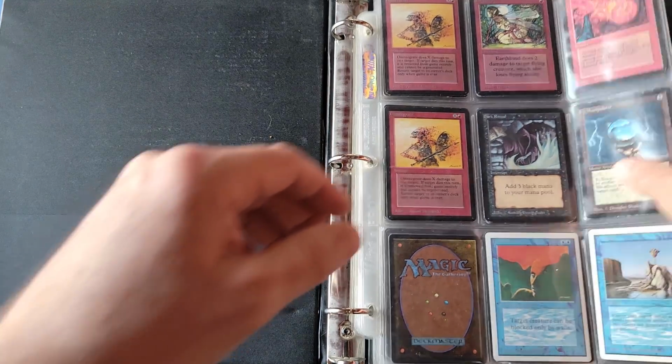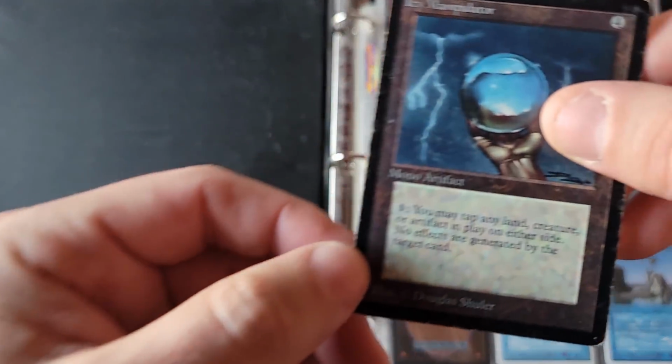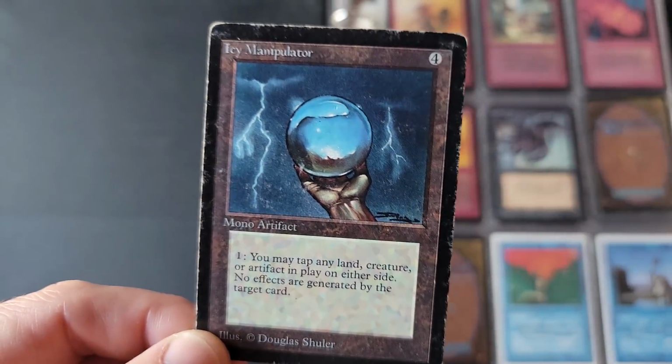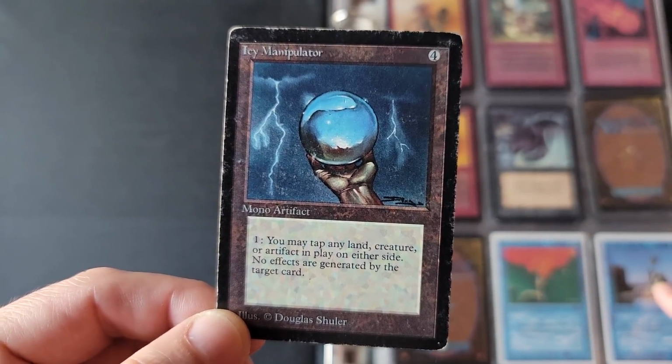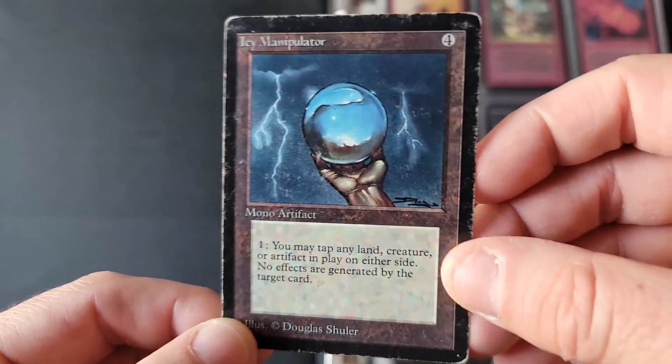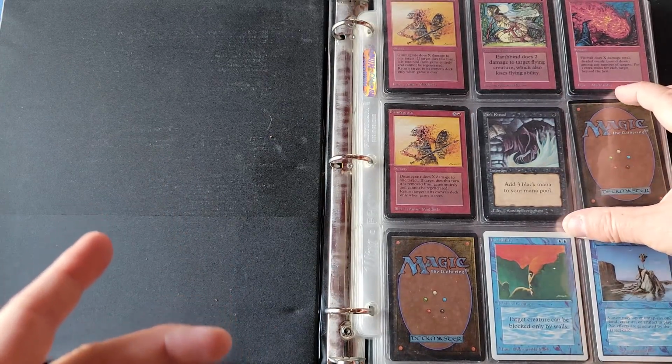Put him aside. Also, we got some extremely well-loved over here, the Beta Icy, obviously not my favorite. I can't stand the overly dark saturated color compared to the Alpha's correct color saturation in the Unlimited. No, the Unlimited's the dark one too. But still, it's the infamous original artwork. Not Reserve List, but very iconic.